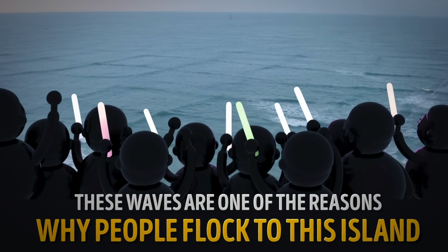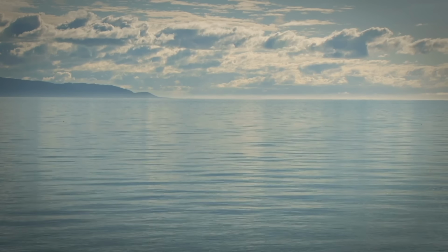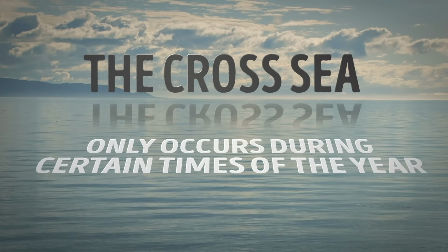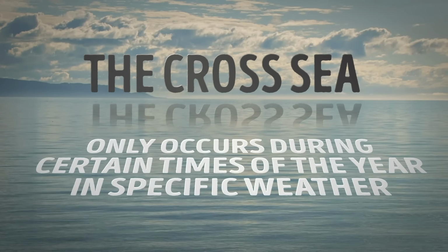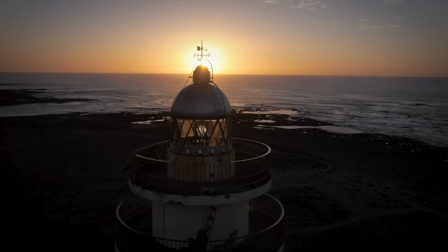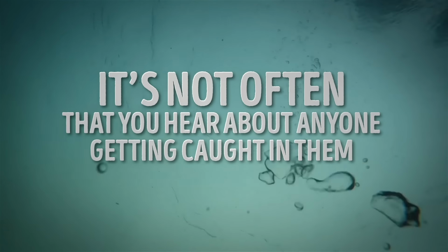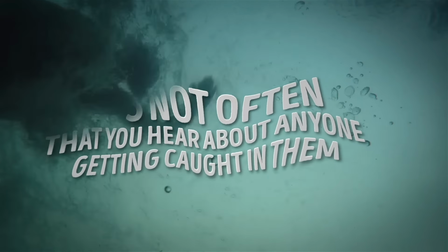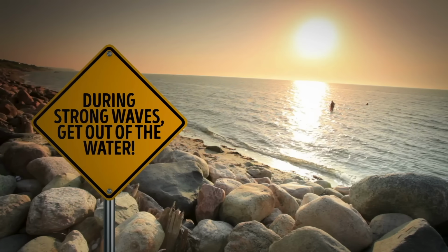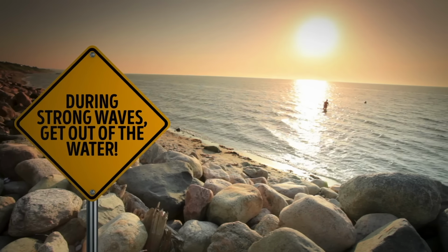While these waves are one of the reasons why people flock to this island, they can still expect to enjoy calm, relaxing waters most of the time. The cross sea only occurs during certain times of the year in specific weather. Plus, it's common knowledge around Rhe to steer clear of the ocean when these square waves appear, so it's not often that you hear about anyone getting caught in them because most people know better. And since a lot of the people on the island are tourists, there are plenty of signs around warning them to get out of the water during this time.